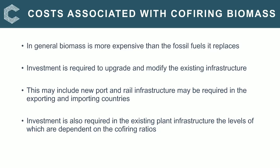The capital costs that the power station will face are related to any infrastructure modifications that need to be made at the plant itself. These are typically dependent on co-firing ratios and what kind of state the actual plant is in itself. So it's all scenario specific.